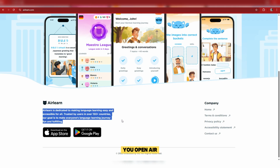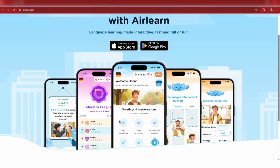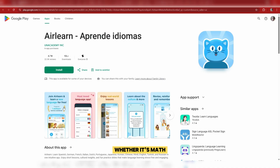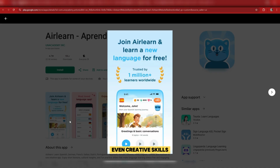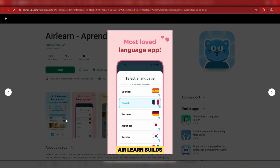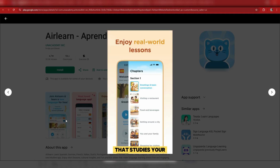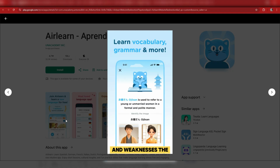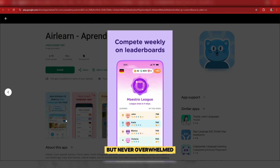From the moment you open Airlearn, it feels modern and simple. The interface is clean, fast, and immediately asks what you want to learn, whether it's math, science, languages, or even creative skills. Airlearn builds a learning plan that adjusts as you go, powered by artificial intelligence that studies your progress and adapts in real time. That's what makes it stand out: adaptive learning. Every lesson you take, every quiz you answer, helps the system understand your strengths and weaknesses. The app then adjusts your next lessons, so you're always challenged, but never overwhelmed.